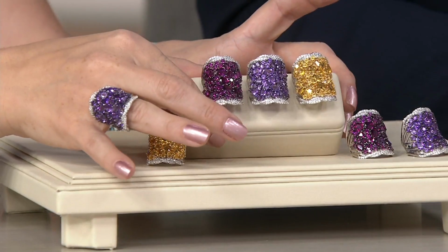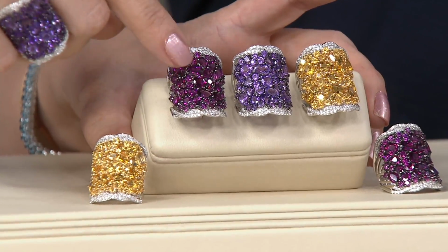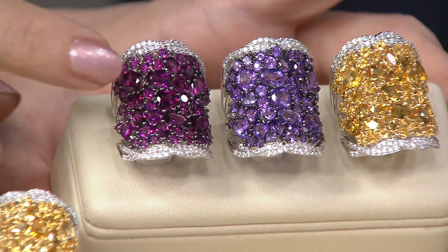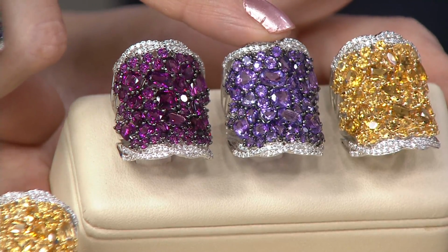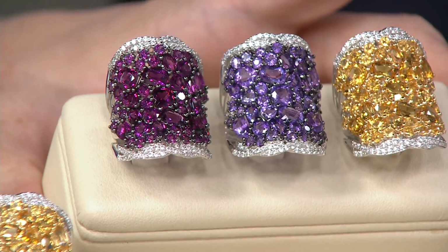And here are your colors. So I don't want there to be any confusion about these two. This one that you see right here is the rhodolite garnet, and there really is this fabulous raspberry shade that you can see. Instead of the fiery embers refracting out, you're seeing more of those raspberry pink shades. This one is the amethyst, and then the one that we have on the end is the citrine. I think at one point we had peridot. I believe it's no longer available.